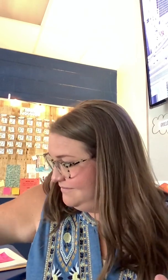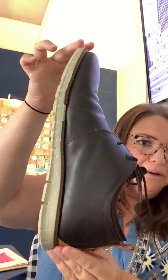Think about the two things I want you to try to determine. Whose shoe might this be, and what might it be used for? If you guess that this is Ellis's shoe and that he uses it to run and play, you're exactly right. All right, let's look at our next shoe. Oh, I got a big one here. Oh, whoa, gotta hold it that way.